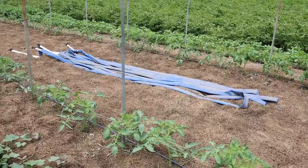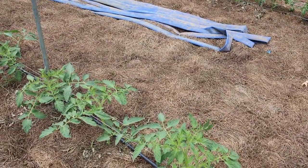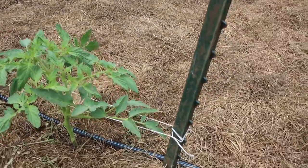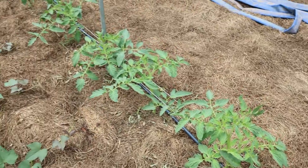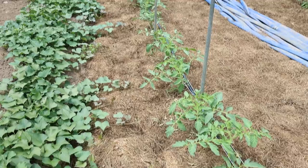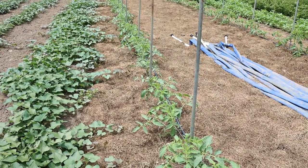Here's another tomato planting, and this one just went in. It's just been tied for the first time. Here you can see, these are tomatoes that won't begin to produce mature fruit for probably another month.